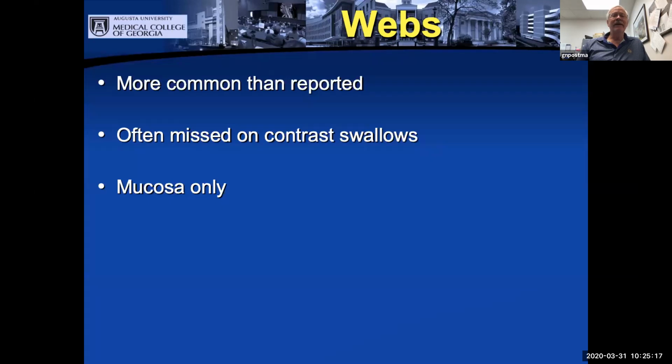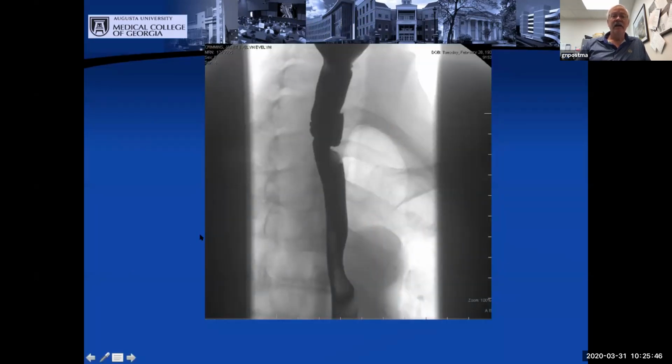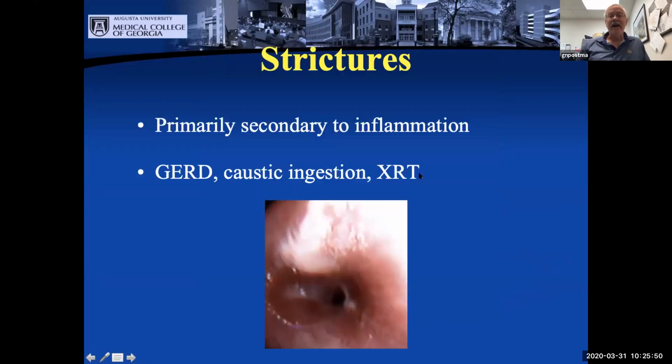Webs, once again, we're missing a lot of these, and I'd really encourage you folks, even if you have a normal barium swallow, you're going to be surprised. Look at them frame by frame. Dilate these people aggressively, empirically. And by aggressively, I mean in excess of 60 French. Don't stop at 60 French. Most of our people, I'd say our average non-radiated patient, we start with 80 or 90 French dilations on them. And we found this more effective than just 50 to 60 French dilations. Once again, these webs are often missed if one doesn't look for them carefully.